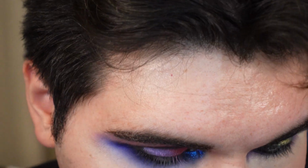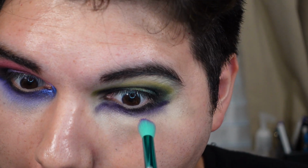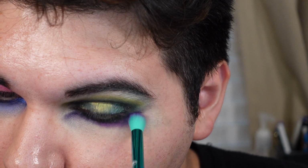I'm just trying it to see. I normally can't get that eye shape I want down there, so let's see. Next we have Exotic. Oh, she is purple. Actually shows up really well in this. Yeah, that's definitely a warmer tone purple.